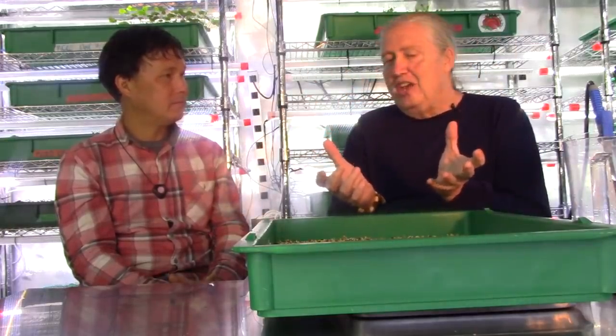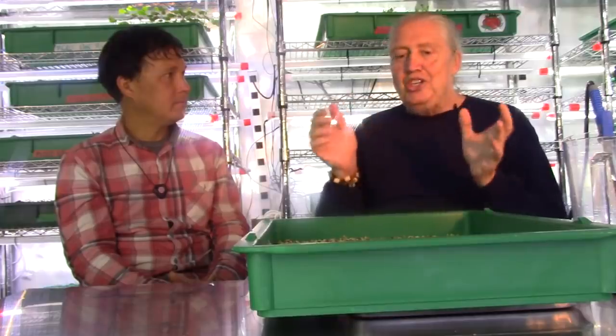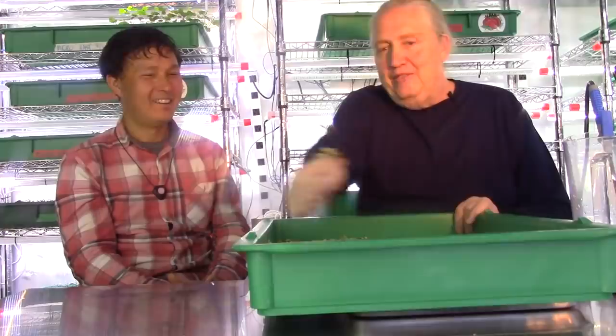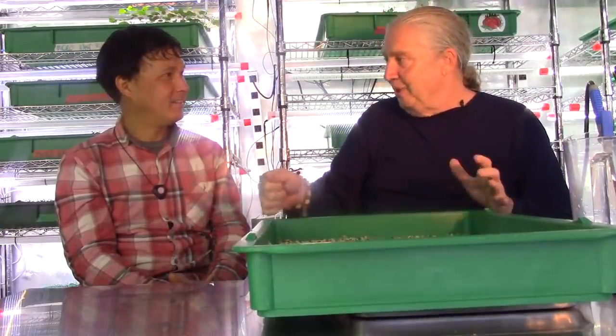I don't have any other issues with gnats or aphids or any other big produce issues, as I call them. I have fruit flies. And we have a really good way to get rid of the fruit flies. We have a shop vac that we actually vacuum out the trays with as we get the fruit flies.